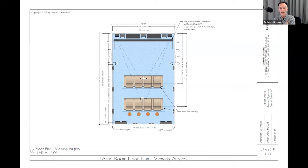So we had a screen that was 162 inches wide by 91.1 high. And with that width and height, the horizontal subtended angle at the front row was 61 degrees and the back row was 42 degrees, which is a really nice ideal pairing for two rows of seating, where somewhere in the middle is 50 degrees, which is the target for 4K. And then we have all the dimensions of what's going where, what's being handled.